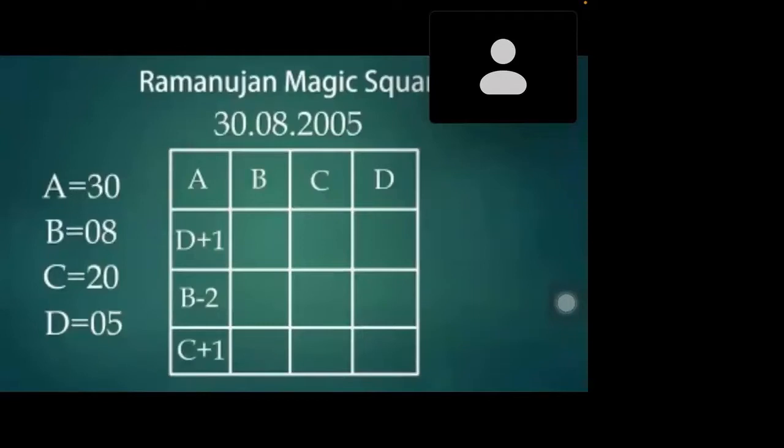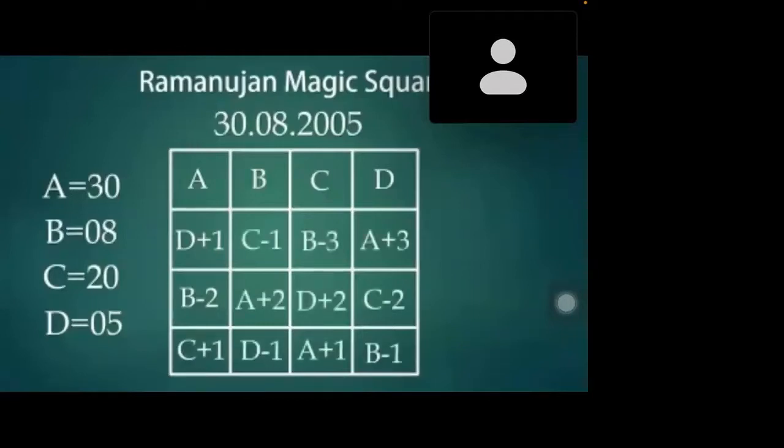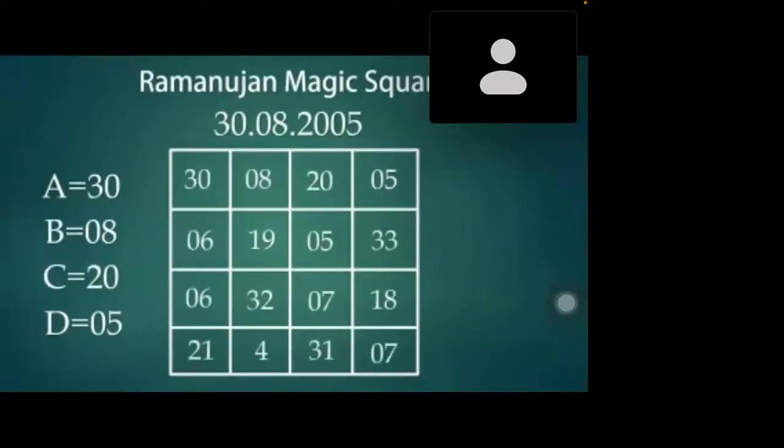You can make a note, or I'll send it in the WhatsApp group. This is also a very interesting one. C minus 1, 20 minus 1, 19. So the second box will be 6, 19. Those who are good in addition and subtraction can quickly finish it off. So 30 plus 8 plus 20 plus 5, 63. We can use all these things in our class. I think it's useful for you.